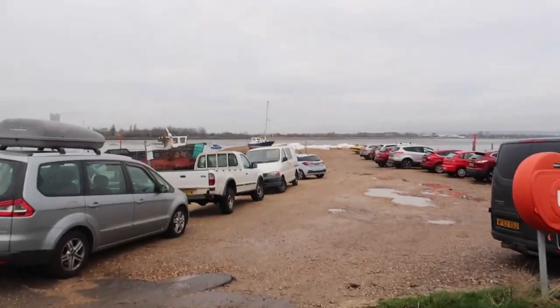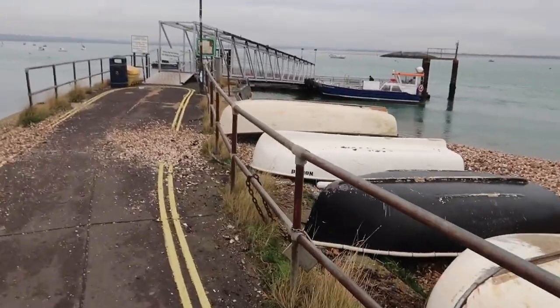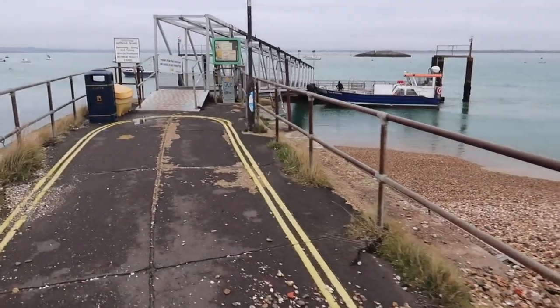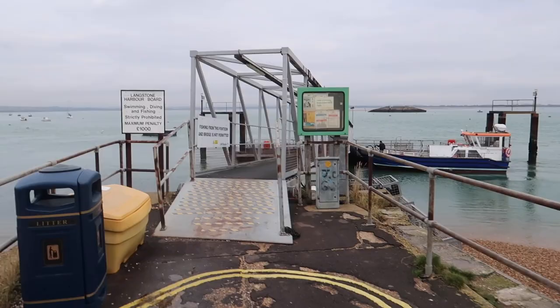Might go and have a little cook up, a little steak on the Bushbox XL as well, down there afterwards. The ferry boat's in. Go down this bridge.